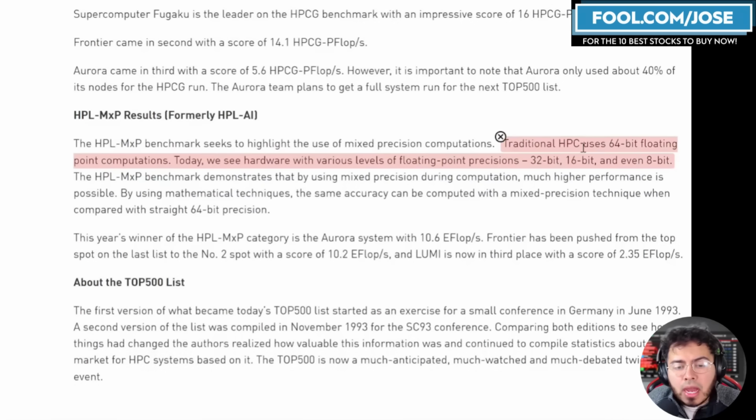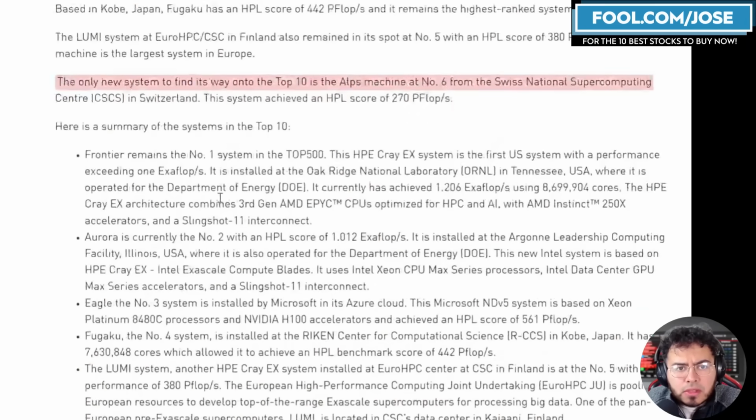Traditional HPC uses 64-bit floating point computation, whereas right now in the AI market, you might be using 32, 16, and even 8-bit. And I do believe we're going to continue to see that. That's why it's great to understand what type of workloads are dominating the space right now, to try to understand, hey, do we need a supercomputer that's meant for HPC? Do we need a supercomputer that's meant for the AI market? I think eventually these two are going to cross paths, and you're going to need the strength of both in one. So those are some of the cool things that I wanted to mention there.